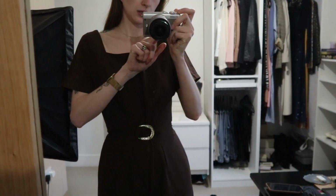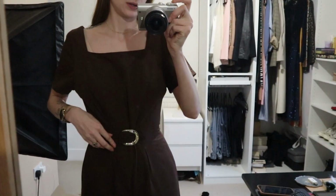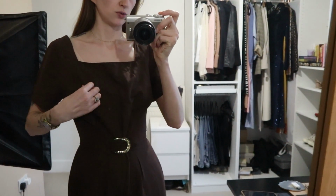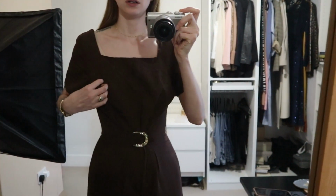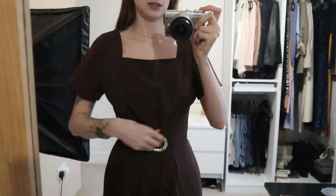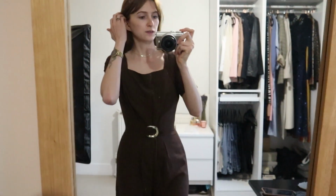Let me just brighten it so you can see it a bit better. So this buckle, but I've pulled it in a lot so you can see it's quite roomy around here. So if I even just sewed a dart into it or took it in at the sides, something, I need to make it fit better.